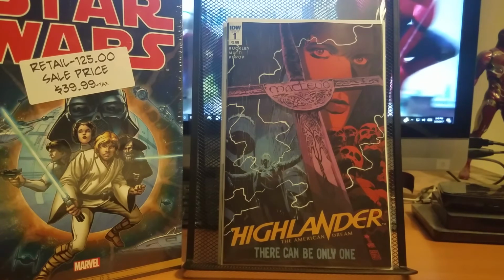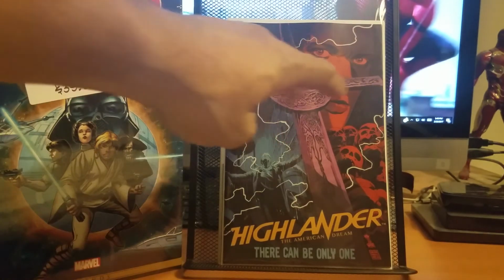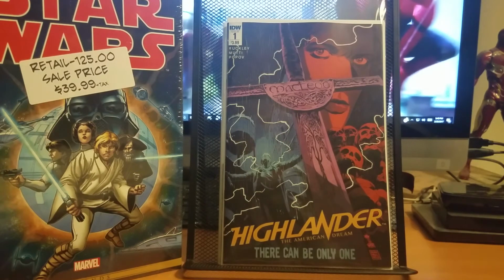So why the hell not? I saw it staring at me, believe it or not, and I said, what the hell? Why not? And then later on I found this book here and the Captain America for like $40 each. But that's it, guys. I got nothing else.